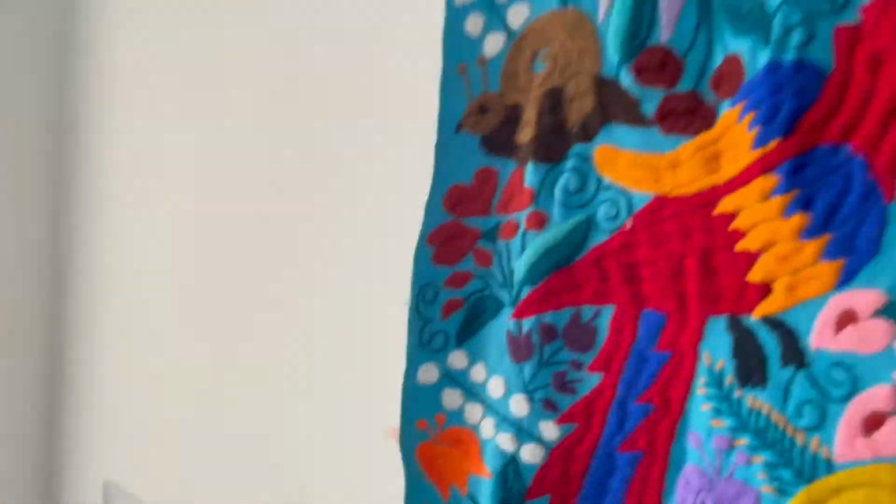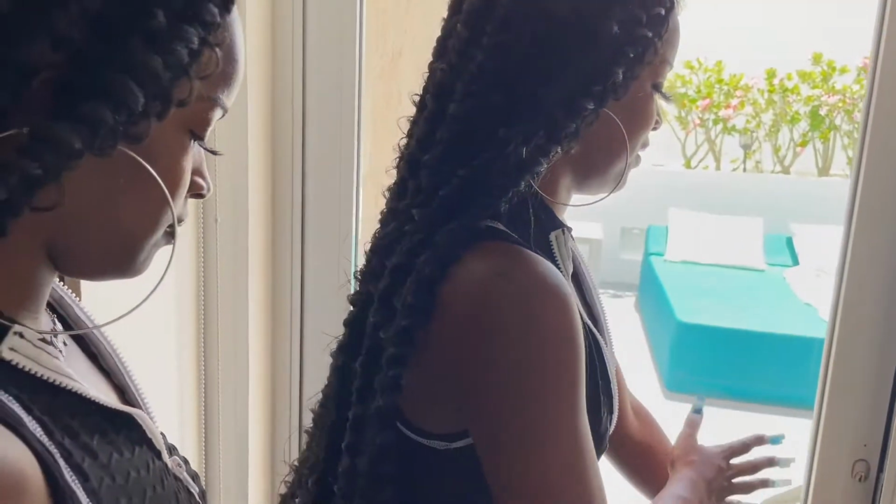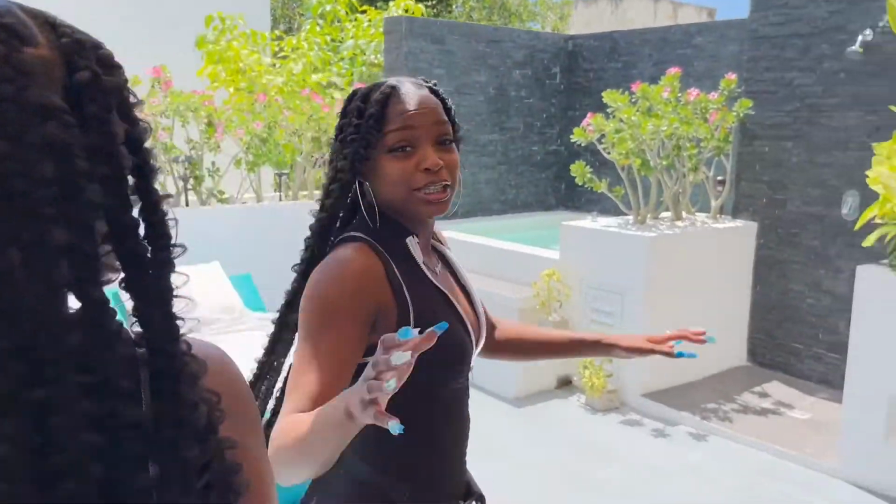All right, so now we're about to go outside. Look at this though. This is where the jacuzzi is. This is my favorite part of the house.